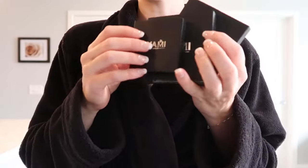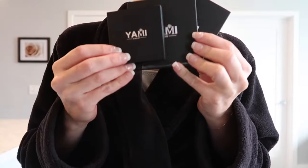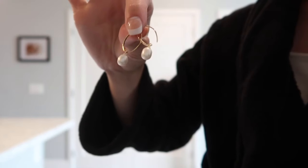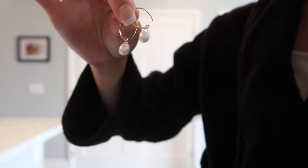Show you guys these products from the brand Yami. They are an online jewelry company that sells their products on Amazon. I love dainty, beautiful jewelry, so these are perfect to add to my collection. This is what they look like on. So elegant, so pretty, so simple.